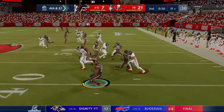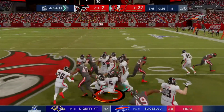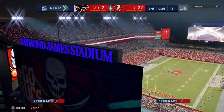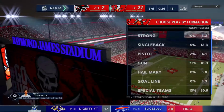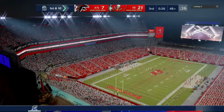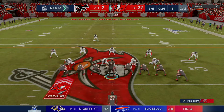Fielded at about the 28. A very good return there. Given an even 20 yards. Over first and 10 at their own 48-yard line. The Bucs offense set to begin their next possession.